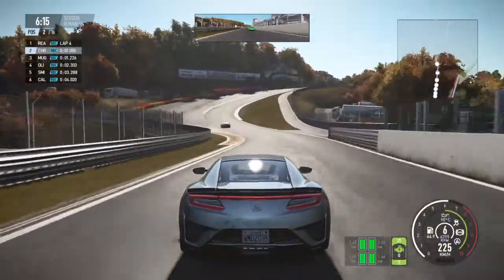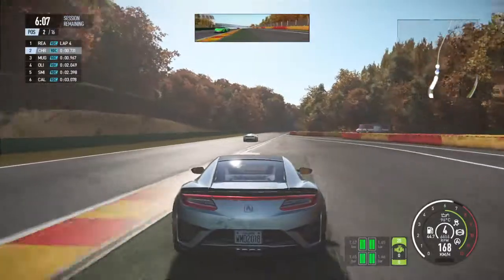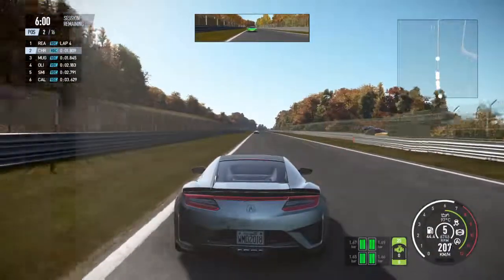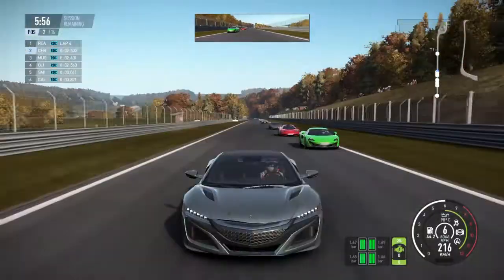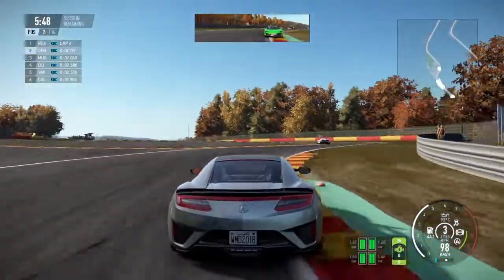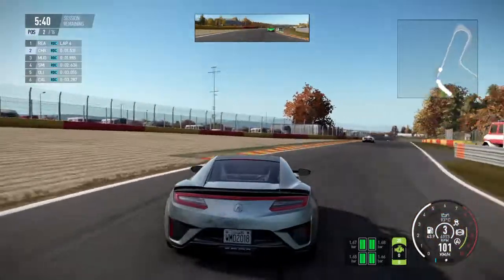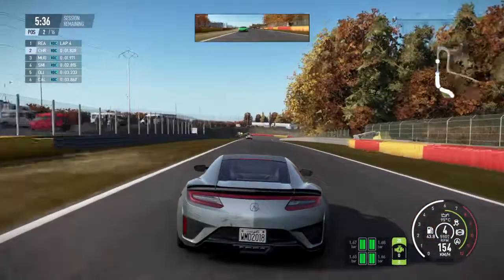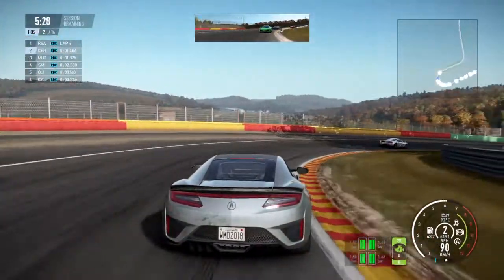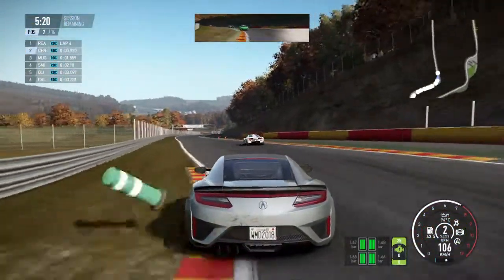Over here, you can't get too close to the wall. A slight mistake can literally throw you out of the wall, and you can see the McLaren is just right behind. I'm gonna defend my position. Right. The McLaren F1 is just flying, even through the corners.